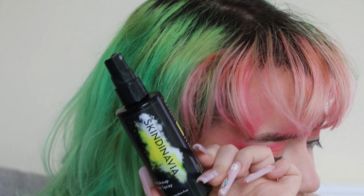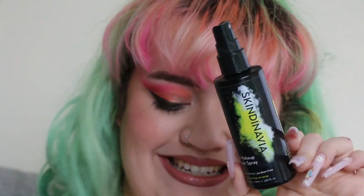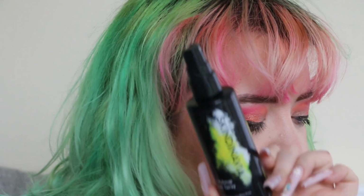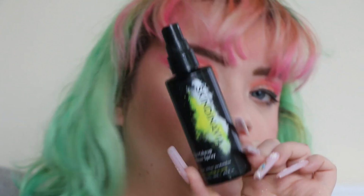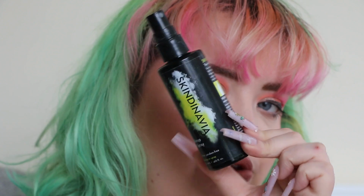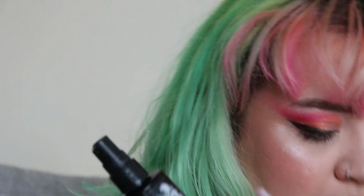Our second rollout for this month, this is the Skin Denova Makeup Primer Spray. This I used 18 times. We used this one for a total of 47 uses over 3 months, and this one is now empty. Although we are keeping this bottle because the setting spray went rolling in. Let me tell you. Not good, not good.